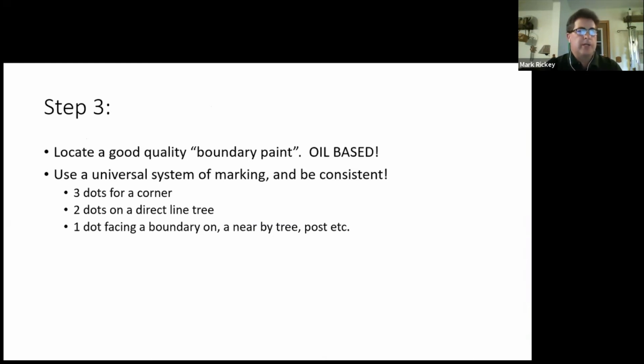For example, the 3 dots in a corner. The 2 dots in the direction on a line tree indicate the direction the line's running through that tree. So it'll be a dot 180 degrees from the first one to the second one, indicating the line runs right through it. 1 dot facing the boundary is what they call a face mark. And again, some of this stuff is kind of neat. You guys have probably all heard about blazing the trail. Well, that comes from the days before we had paint. And that's blazing the trees to scar them to show a permanent mark on the tree.